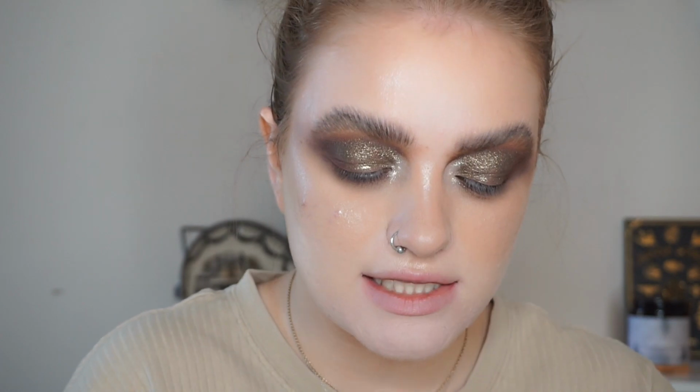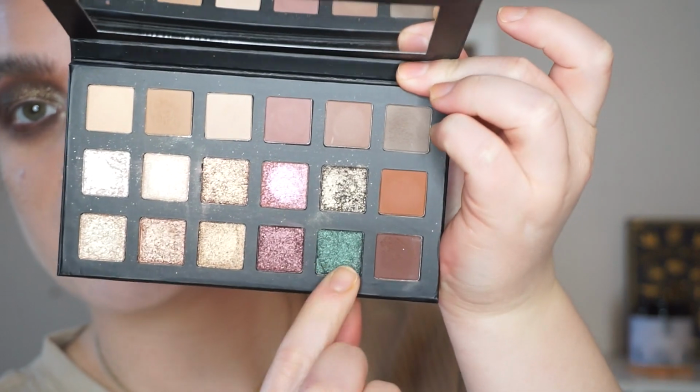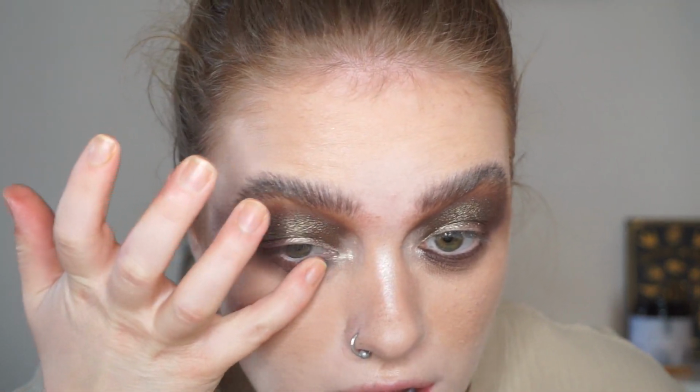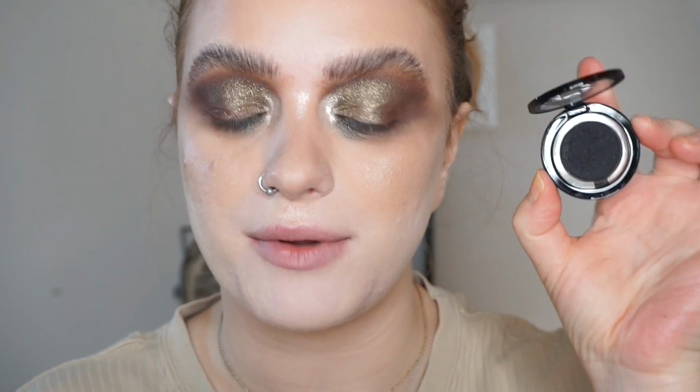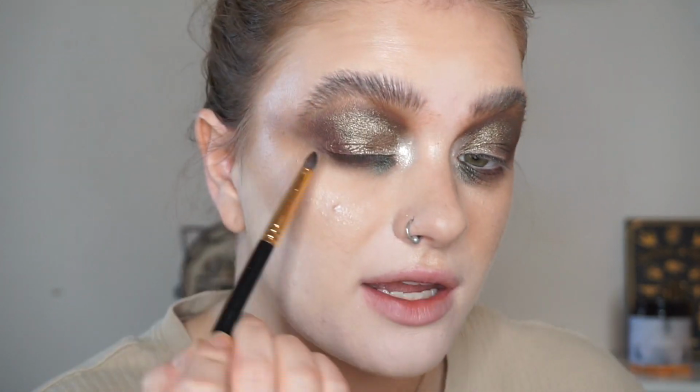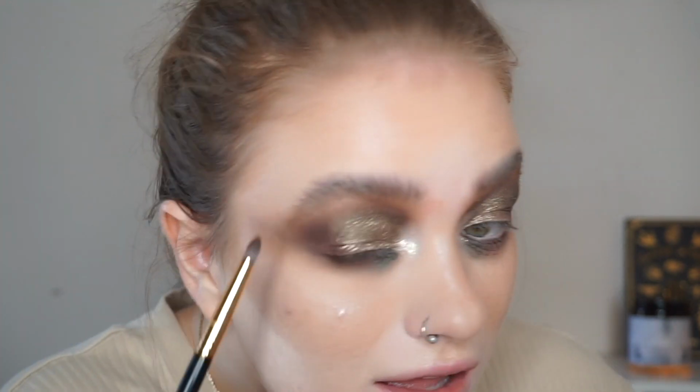And then lastly, just to add another shade in here, I'm gonna take the shade Evergreen, which is this green, and put this right as a pop on my lower lash line. Alright, and before I go, I'm just going to take a black eyeshadow. This is my Pat McGrath Single Black in the shade Dark Matter. I'm just going to put this in my outer corner, because I can't do an eyeshadow look without doing this.